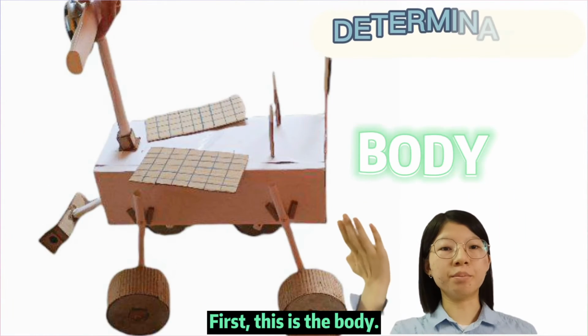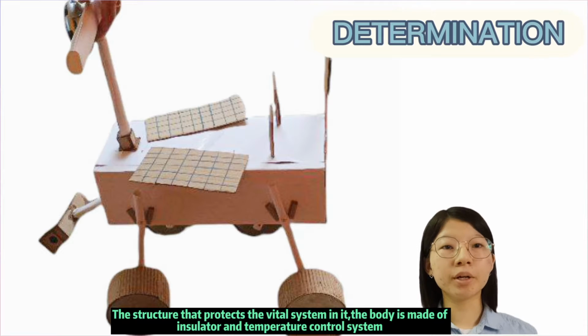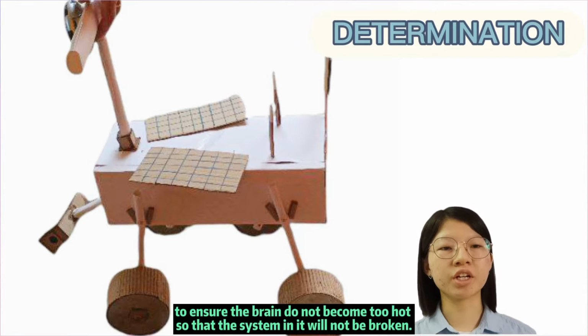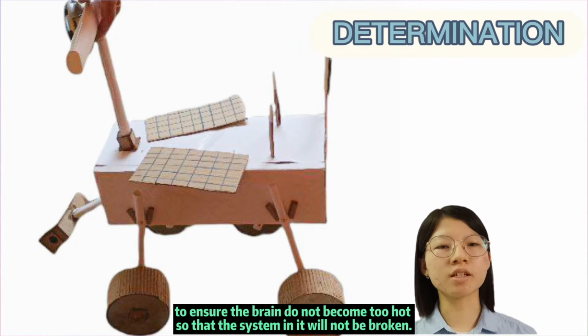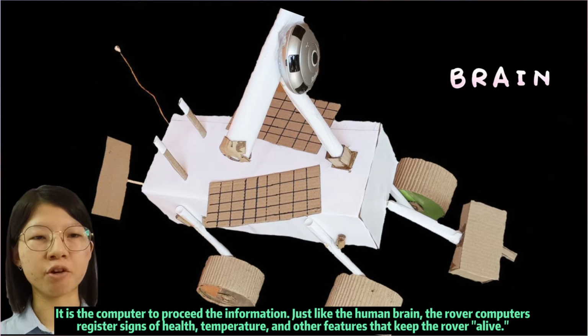First, this is the body, the structure that protects the vital system in it. The body is made of insulator and a temperature control system to ensure the brain does not become too hot so that the system in it will not be broken. Inside the body is the brain. It is the computer to process the information.